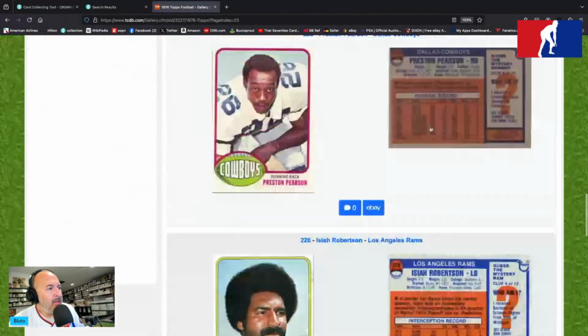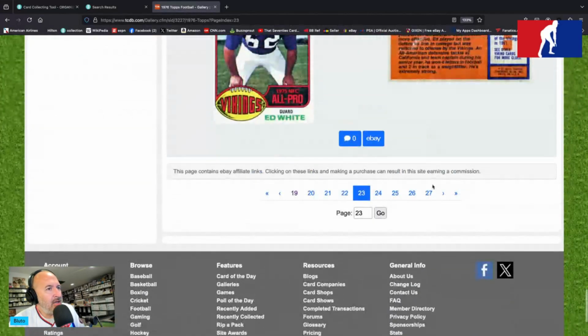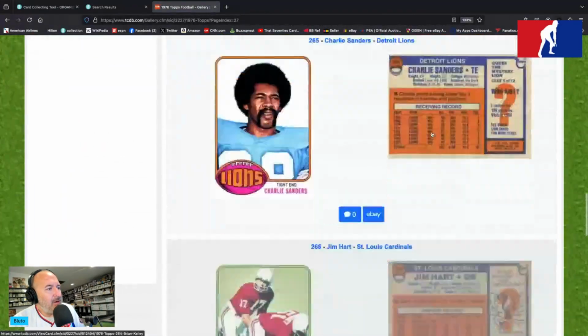So anyway, there it is. There's the glorious 1976 Topps football set. It's definitely a keeper in my mind.